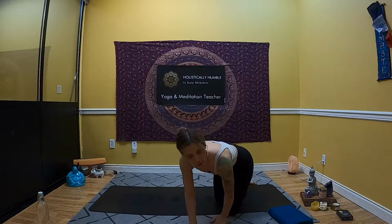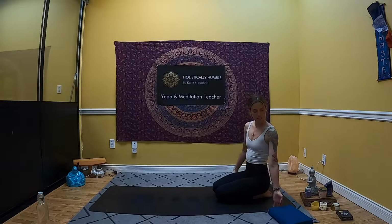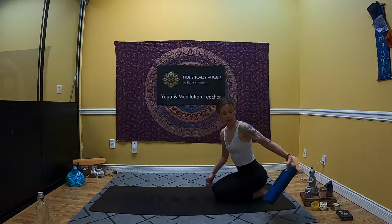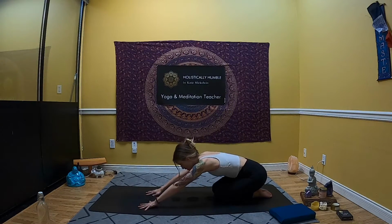And then exhale to slowly come back to center, making your way to the back of the mat in child's pose. Using those supports, maybe the blanket cushion underneath the knees or the shins, using potentially something in between the hips and the heels. And then extending the arms out in front, melting the heart and the forehead down to the mat.